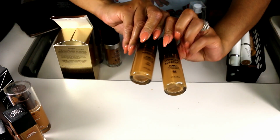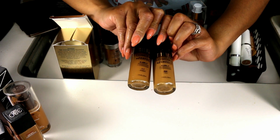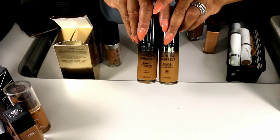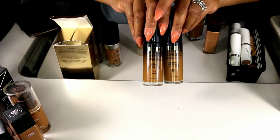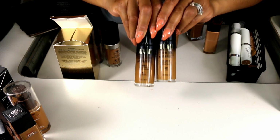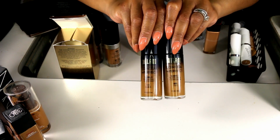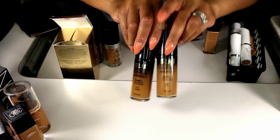I have these foundations. These are the Milani Conceal and Perfect 2-in-1 concealer and foundation. I have mine in the shade Tan and Amber. One of them has never even been touched before. I don't even remember if I like this foundation. I used it once and that's it. And I've had this in my collection for over a year. It's just time for it to go because I've never picked them up ever. So we're just going to pass these on to someone who can give them some love.